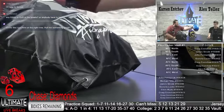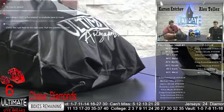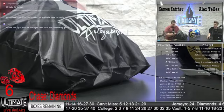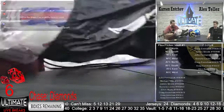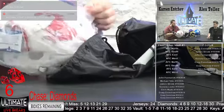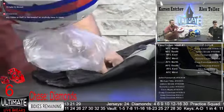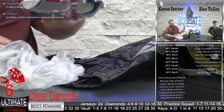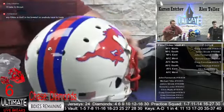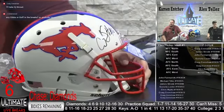Speaking of Lions, as for this helmet here, is this a college lid? No. That'll be cool. This is a college lid. We got ourselves Cortland Sutton on SMU. Oh, Mustangs, baby. The Bronco receiver, Cortland Sutton. So it's the AFC West. Michael Tillis strikes again. Beckett certified on that helmet. I love the SMU lid.